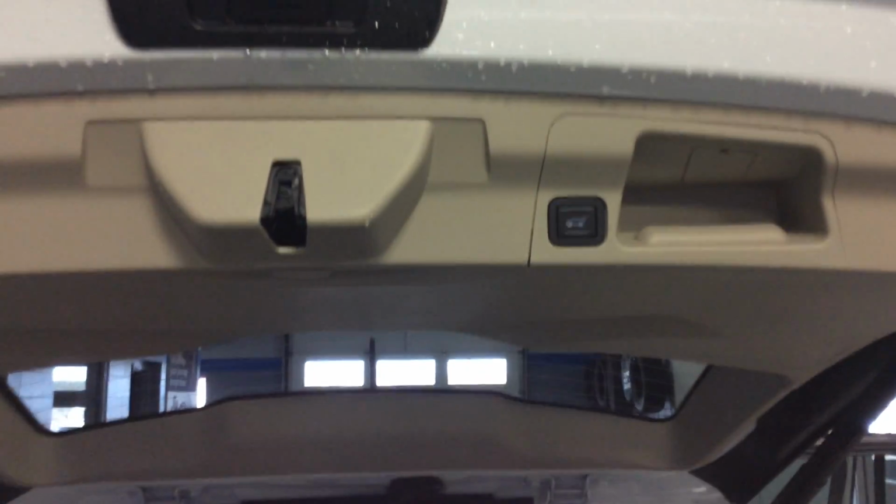We can close the gate by pressing that switch up here. Down it comes. Chime warns you, the taillights flash at you. We'll work our way around now.